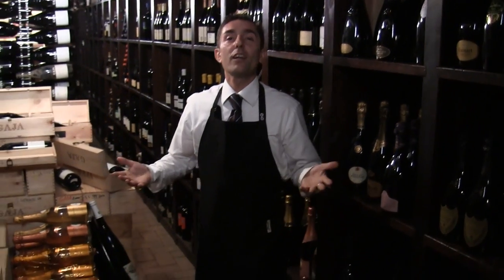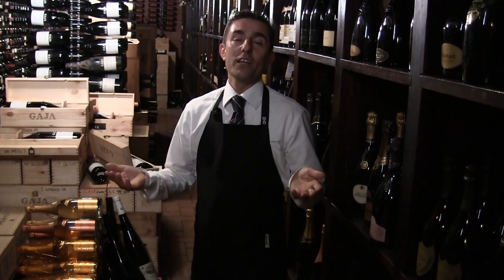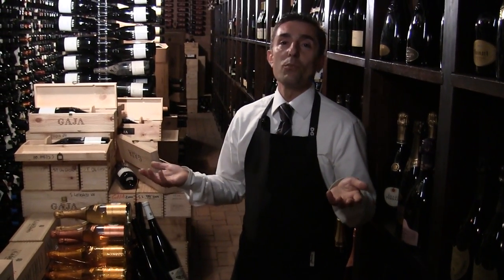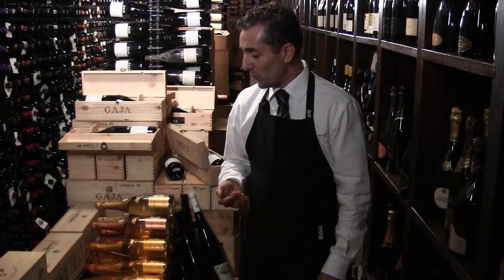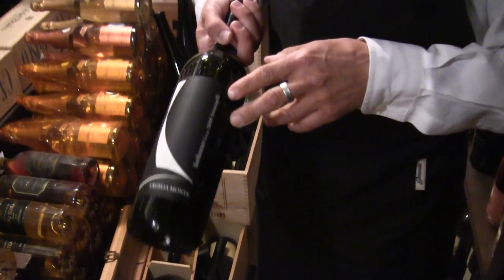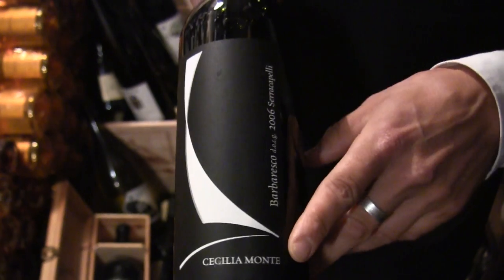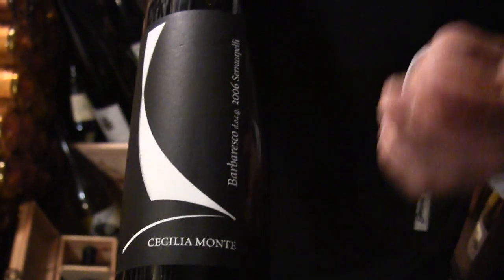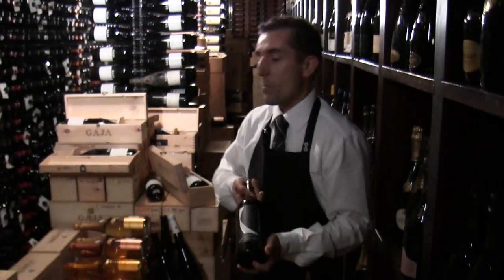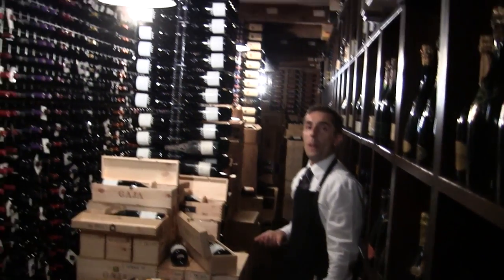But most of the cellar is made of Barolo, Barbaresco, and of course Barbera, because we really believe in the territory, so we try to promote mostly the grapes from our land. And to start, we want to show you this Barbaresco, from a small producer in Neive. This one is produced by Cecilia Monte. It is a modern Barbaresco, but made with a traditional taste, so fine and elegant. And we go on with our visit.